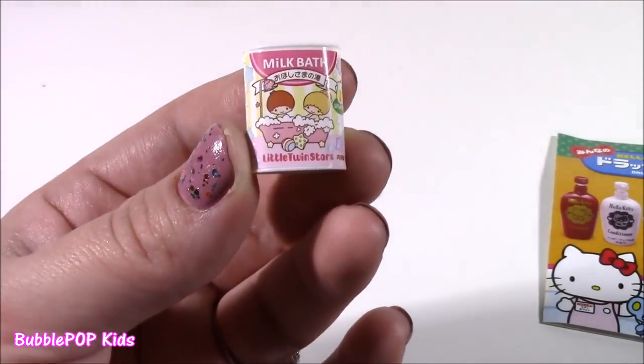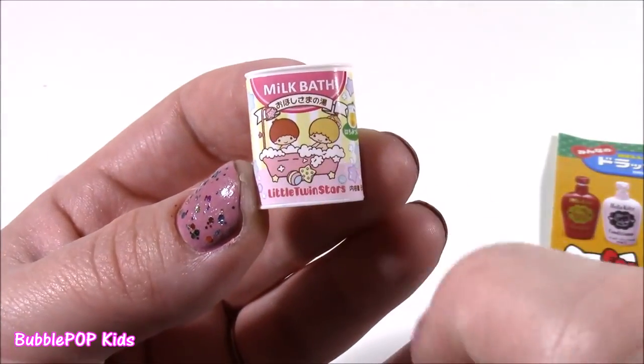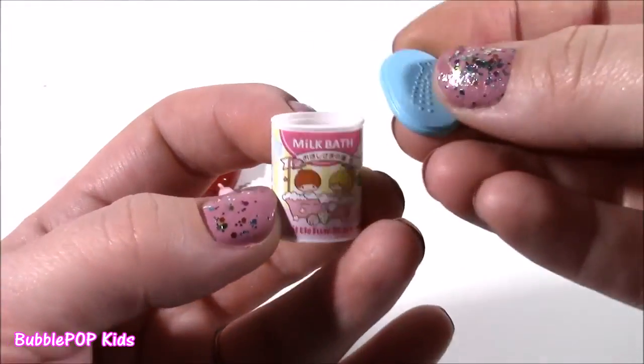First up, oh, we get this little container of milk bath. How cute is that? It's got those little babies in there. And look at the picture. Ooh, it comes with a lid.